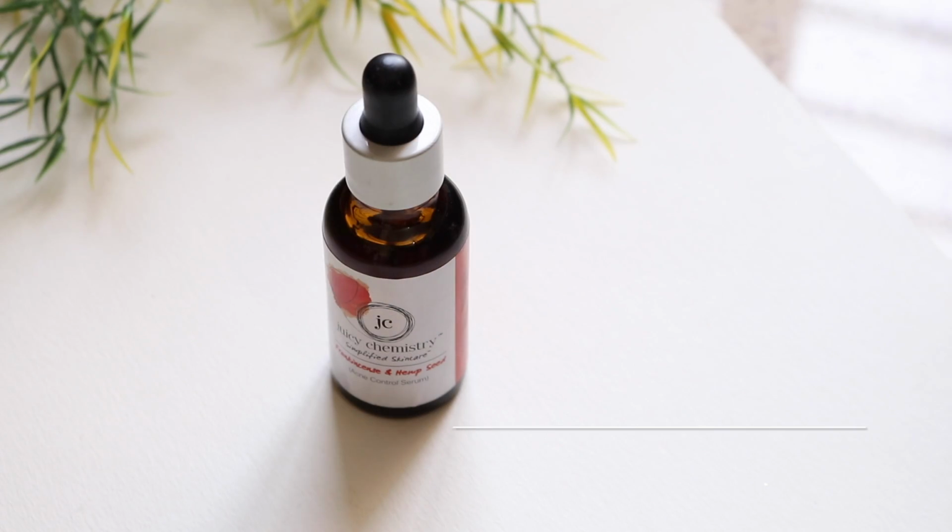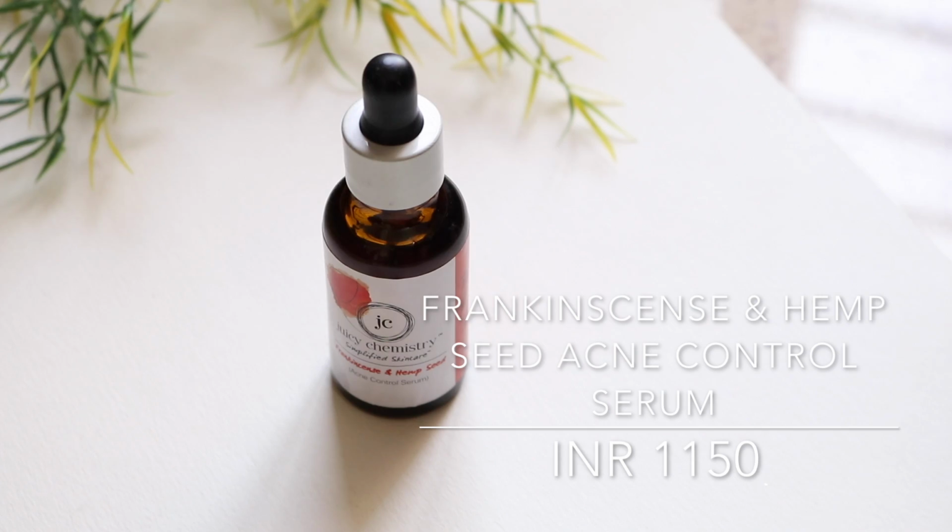The next product is also something meant for people with pimple prone skin, and this is their Frankincense and Hemp seed acne control serum. This is basically like a mixture of oils and contains some carrier oils, and then it contains a mix of essential oils which help in combating pimples, breakouts, clogged pores and things like that. This contains a number of oils that are known to be really effective against acne, like tea tree oil, neem, clove, turmeric, jasmine, frankincense, and the base I think is made from grapeseed oil and argan oil.